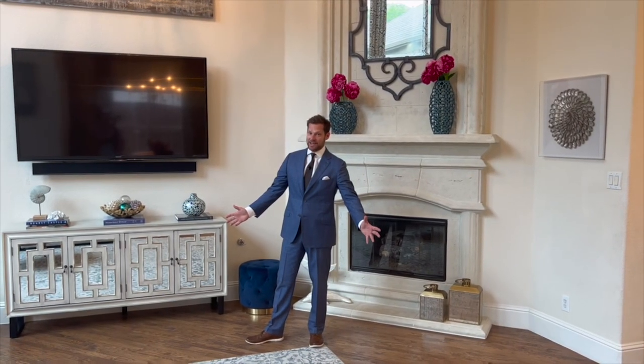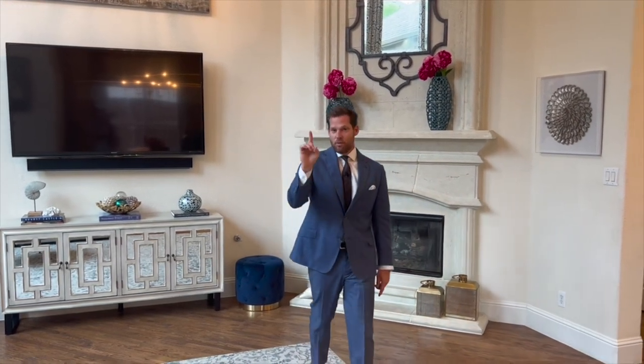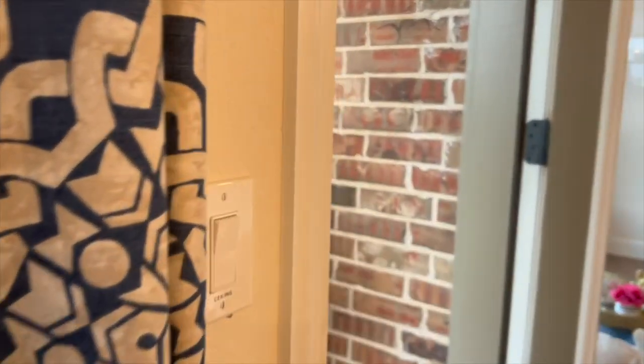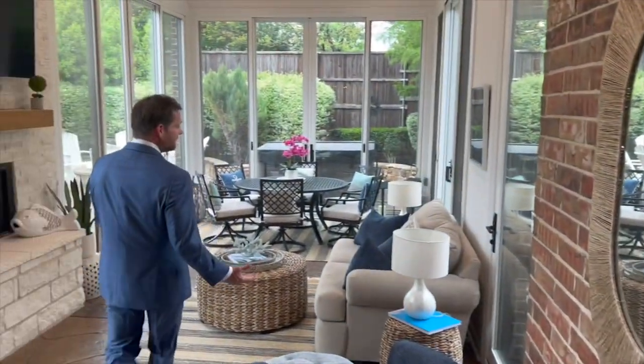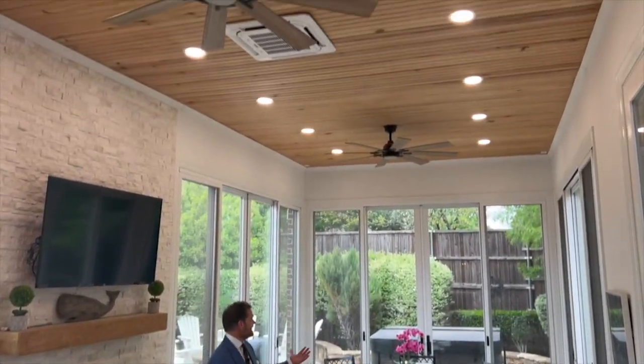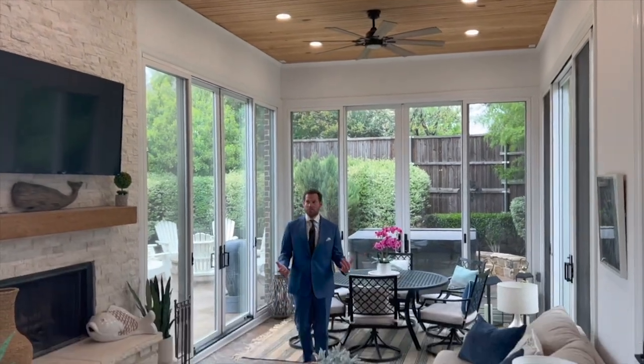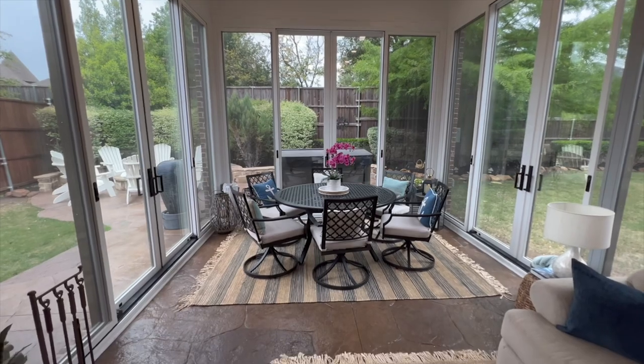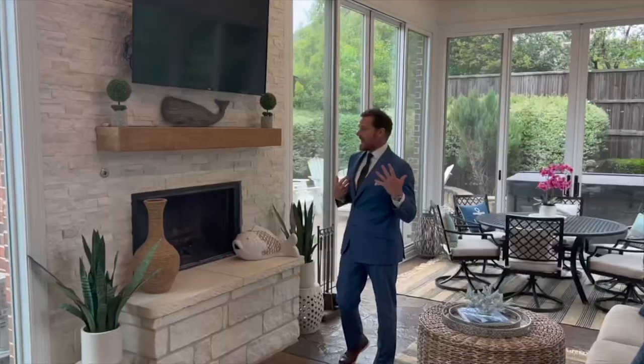This home has it all. One more feature that I think you're gonna enjoy. This way into your outdoor living sunroom. You've got Pella windows and sliding glass doors all around. So basically this extension of your home brings the outside in and the inside out into this cool modern sunroom.